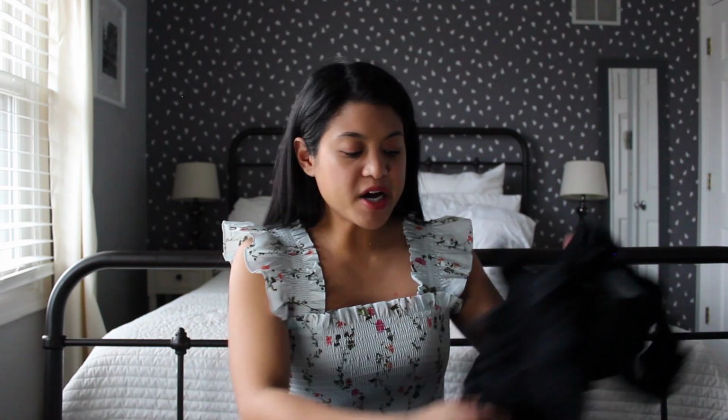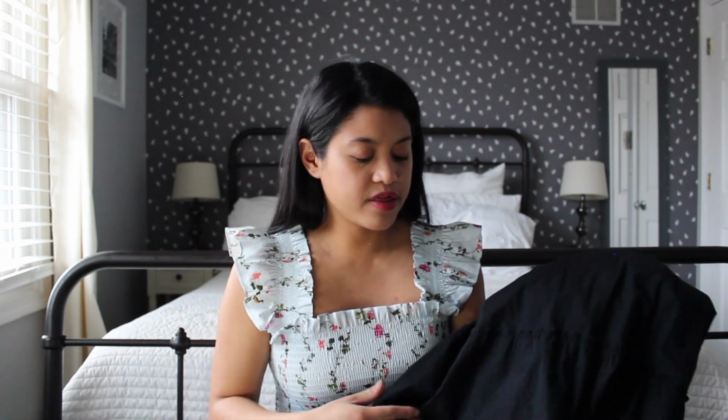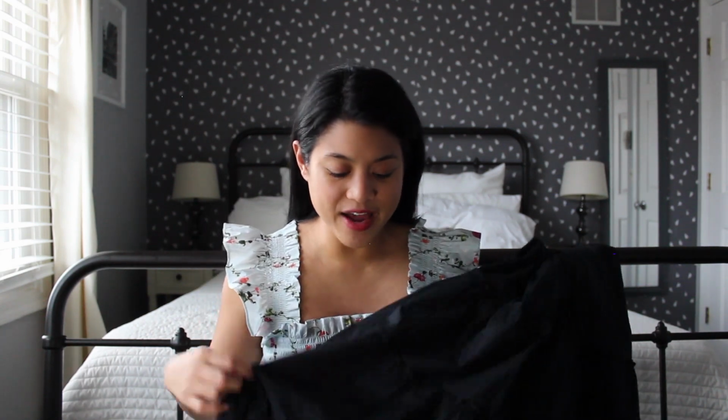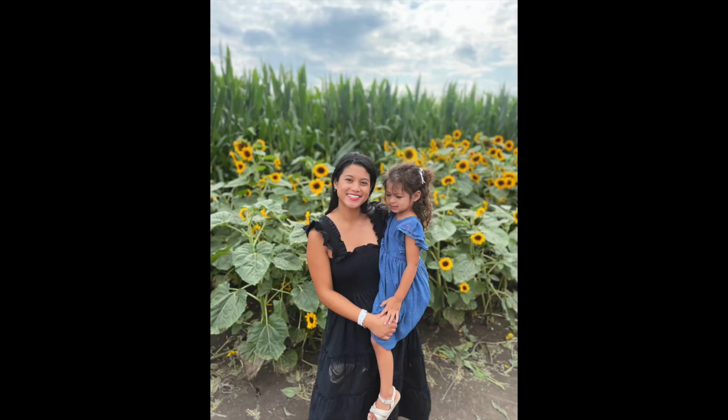And the first con that I have is just to the black style specifically, but it's that you can see the hair or just dust or just even dirt that can get on this dress. I did end up wearing this dress to a sunflower patch when I went with my family, and I was holding my daughter and it was really dusty and she stepped on my dress, and then there's just a lot of dust all over my dress. I'm gonna include clips of this dress close up. Hopefully you can see what I'm talking about.